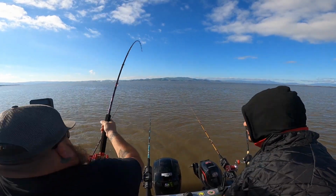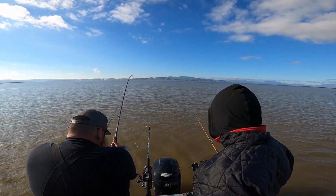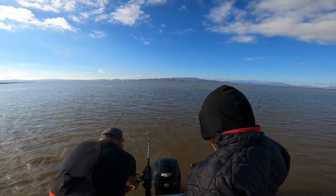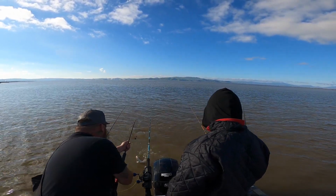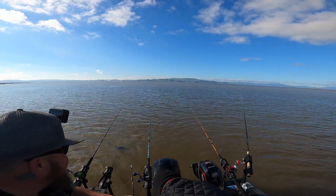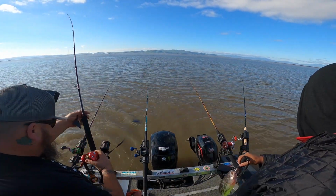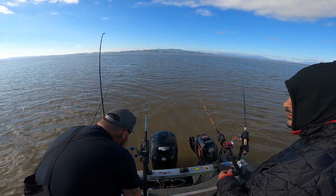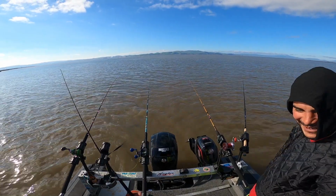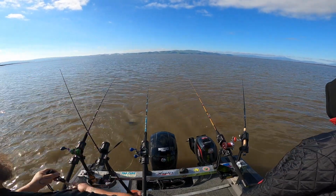Fish on. Come on. There we go. Good size striper. Oh yeah. That might be a keeper. Get tangled up on everything. Come on. Get it together. Same one I caught. Yeah. Well, only 17 and a half, half inch short.